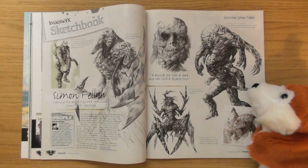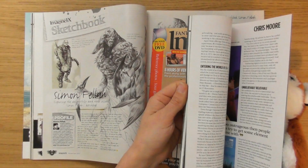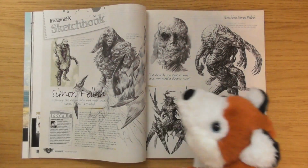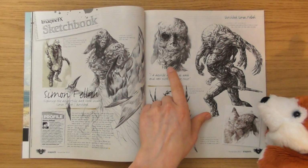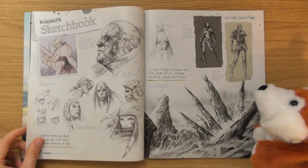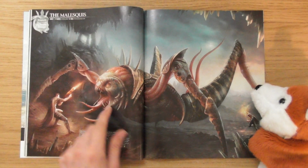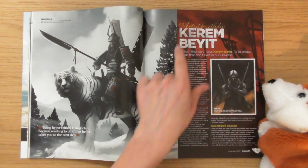Actually, I don't think there was any sketchbook sections in the last one, was there? I don't remember seeing a sketchbook section. It's a bit strange. I thought they always had sketchbook sections. That's a bit like the bloke off of Stranger Things. And this came out in 2007. Oh, I love sketches. Seen them before. Yeah, classic image. I've seen that somewhere else before.